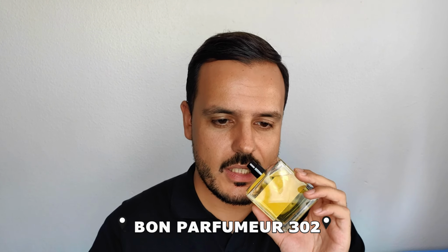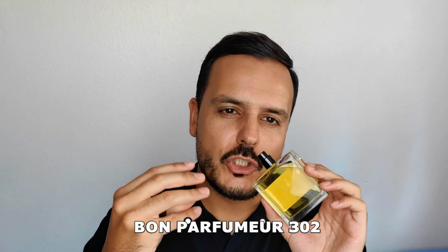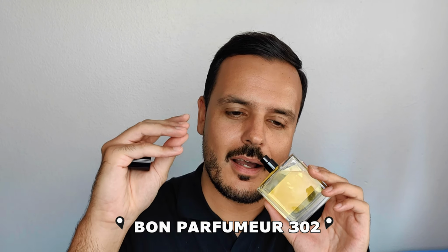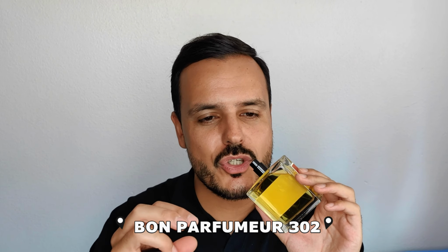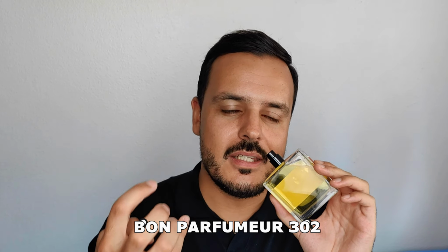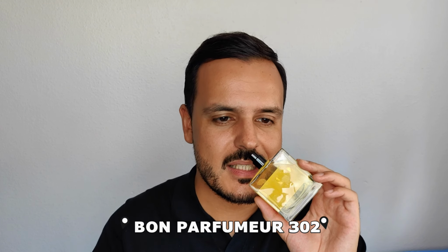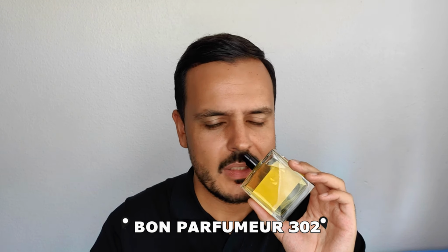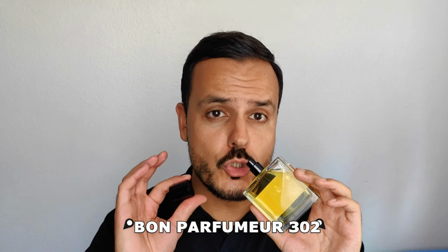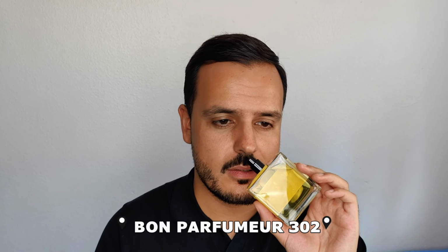This is really a traditional, sweet, dense, gooey amber, but with iris, with sandalwood, so it has more delicate, airy notes that help to balance the amber. This is a traditional amber perfume made to perfection. Seriously, I was really impressed with this one.